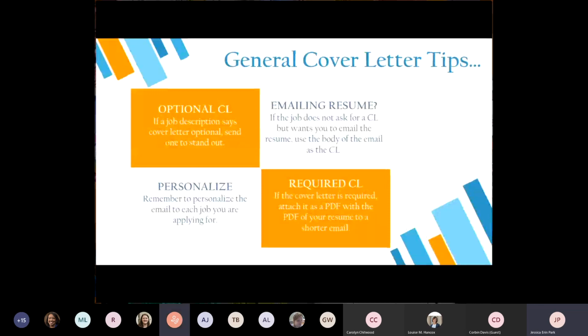Personalize the email or personalize the cover letter to each job you're applying for, even if you're applying for jobs within the same company, because each job is going to have very specific job description keywords and specific responsibilities. In that second paragraph, where you're naming how your qualifications fit the description itself, you want to make sure that it's specific, and that if a company is using an applicant tracking system, it's going to pick up on those keywords.